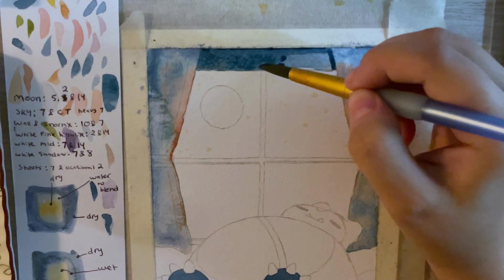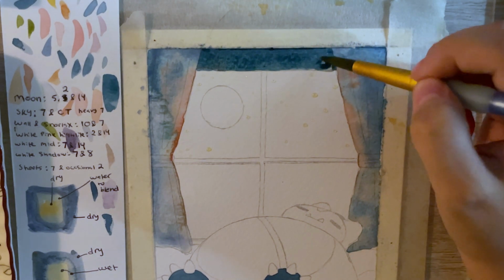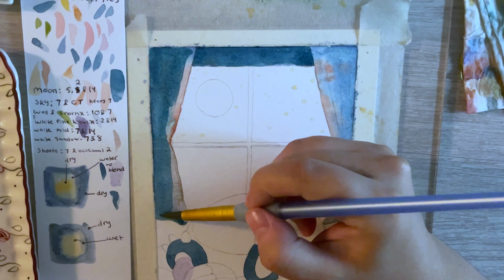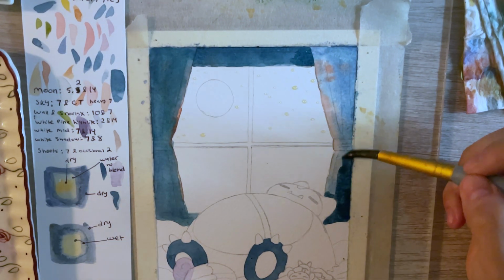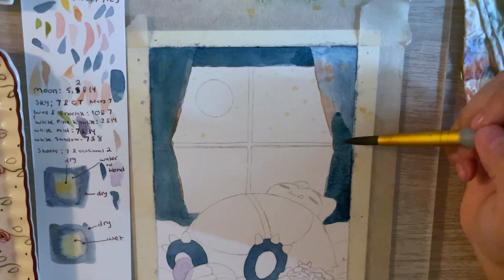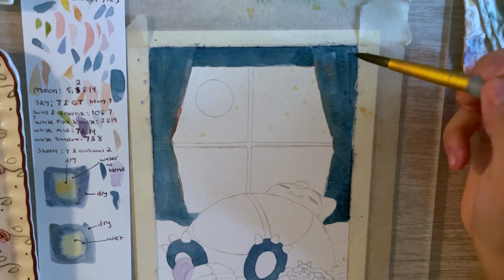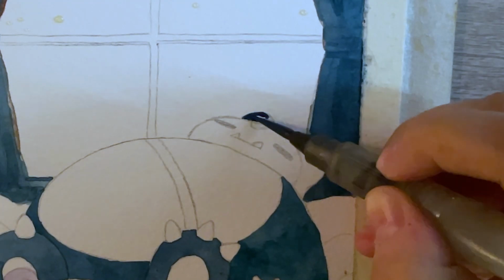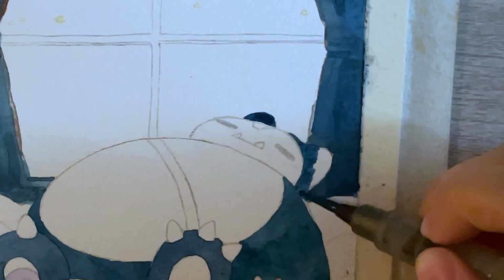Something you'll see me doing a lot in this painting is glazing, which is basically when you paint one layer, you let it dry, and then you paint over it again with a darker layer. This is commonly used to create a darker image, but also kind of create a glowy, luminous effect. If I actually achieved that, I'm not sure.